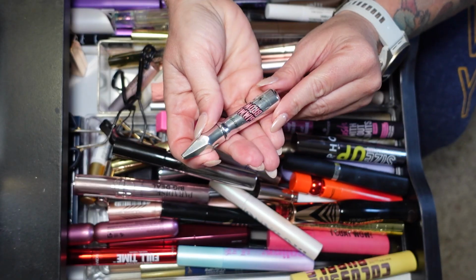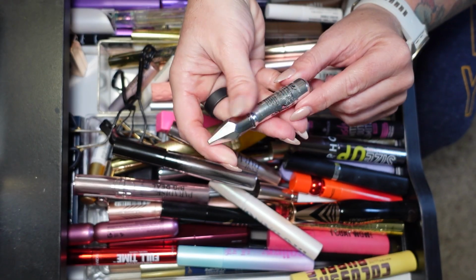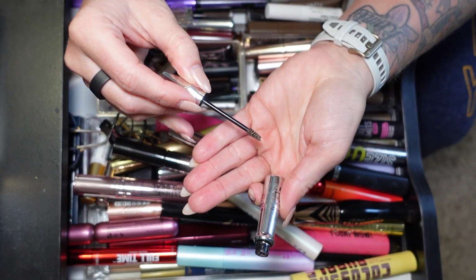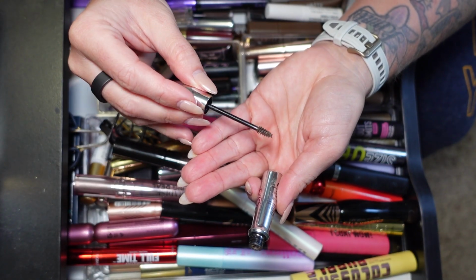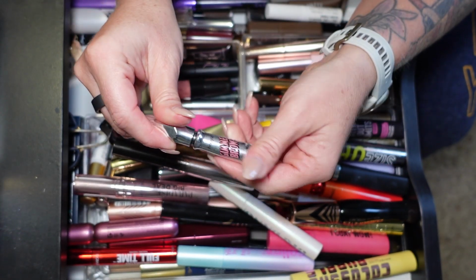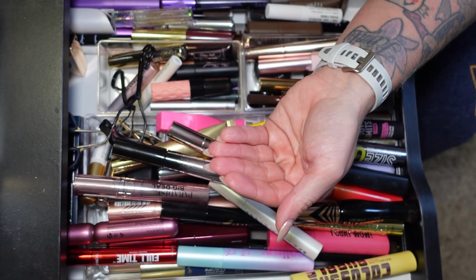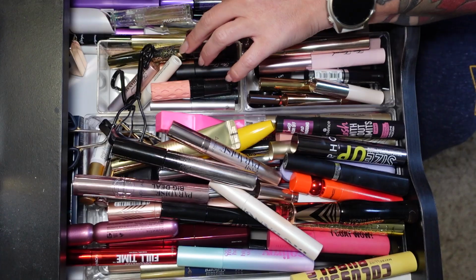The Benefit Gimme Brow Plus, this one has a shade to it. I want to say it's 3. It is. So this one has a very tiny little brush. I used this one today. I really liked it. I try and get more of a neutral shade than a warm or a cool tone when it comes to my brows. So keeping that, I don't think I'm gonna get rid of a lot of my Benefit.